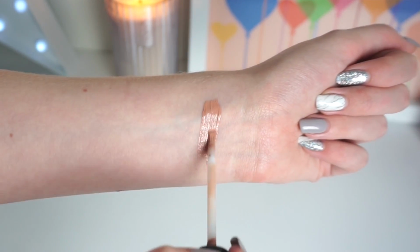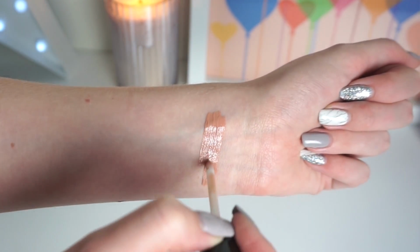And if you didn't already know, the glosses have a little brush. It's not a doe foot applicator. And you can see how nude that is. It's crazy, but for me this is a good shade. So if you are a fair girl, definitely check out So Cute. I do think that the other nude glosses would not be nude on you.